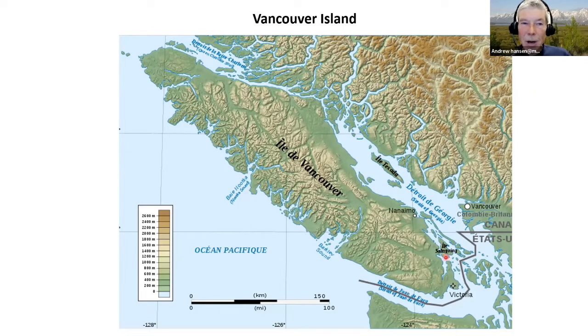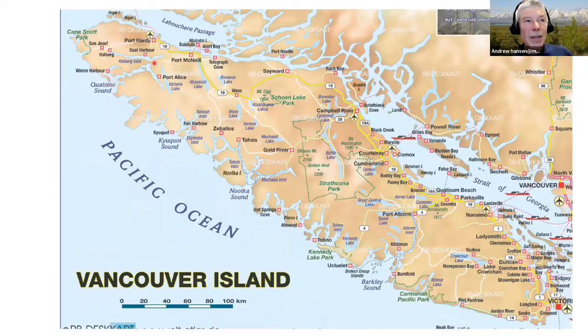Of course, most people live in the southern part of the island, in the area of Victoria and Nanaimo, or some of the smaller towns up on the east side of the island. But most of it is really without cities or towns or even roads. There are 5 sounds that cut way into this west side of the island: Quatsino, Kyuquot, Nootka, Clayoquot Sound here by Tofino, and then Barkley Sound. And you can see how extensive they are. So there's a lot of great coastline and anchorages within those, in addition to what we find along the west coast.